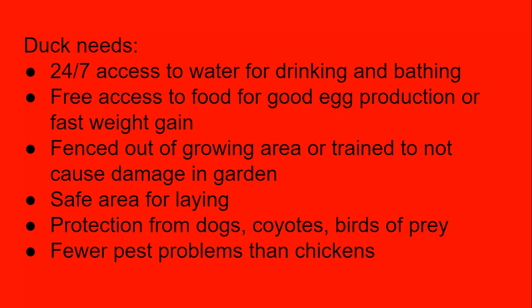They need a safe area for laying. They need protection from dogs, coyotes, and birds of prey, just like chickens. Ducks, even more so, it seems like, are really vulnerable to dogs and coyotes too. The dogs and coyotes absolutely love to go into a duck pen and massacre every last one of them. I don't know why, but I've seen it happen several times.